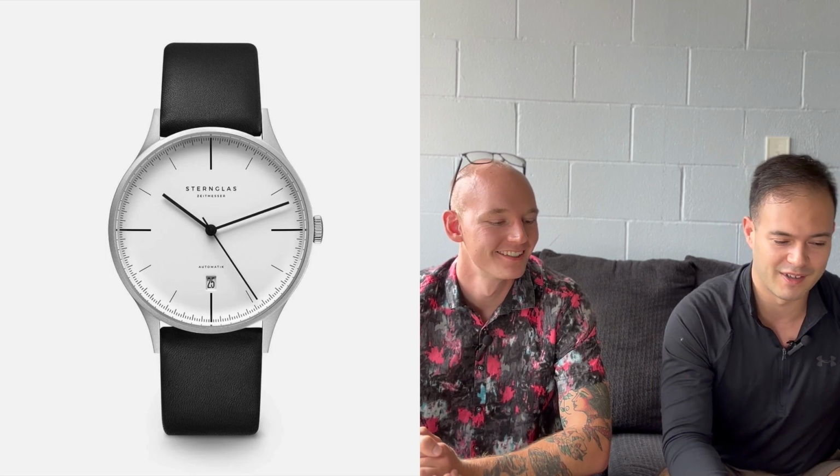Yeah. But for my pick for a dress watch, within the $1,000 budget, I chose a German brand, and I don't even know very much about this brand, but I saw this watch, right? It's the Sternglass Esthete white dial reference. I'm not gonna read the reference. I'll put a note up later on. It's a lot of numbers and letters, but it's a Sternglass Esthete.